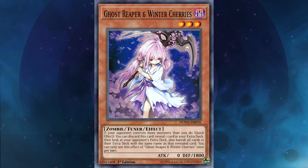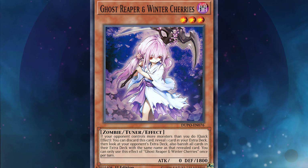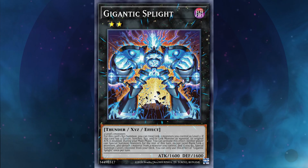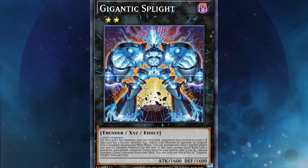There's also Ghost Reaper and Winter Cherries. This card is really good against the SPLIGHT strategy, as this strategy is really reliant on one particular extra deck card. If I remember correctly, it is Gigantic SPLIGHT, the monster that allows them to prevent themselves from being Nibiru'd and special summon to do all that crazy stuff. Using Ghost Reaper on that particular card gives SPLIGHT a very hard time to be able to play Yu-Gi-Oh! And a lot of times can win you the game.